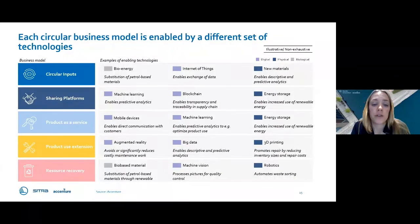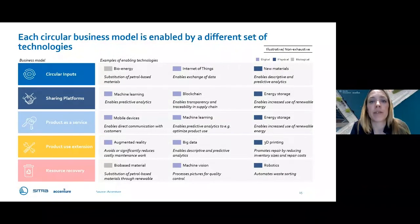So it's important to understand what technologies are available, but similarly to the capability, to also understand how these technologies are relevant for the different circular business models, and start considering how you should apply them to really enable the performance. So for circular inputs, logically bioenergy to substitute petrol-based materials, for example, or using Internet of Things just to enable better insights on the material throughout the value chain, also being able to track all the way to the end of life, to understand what materials actually went into this product, and how I can better recycle with that information.